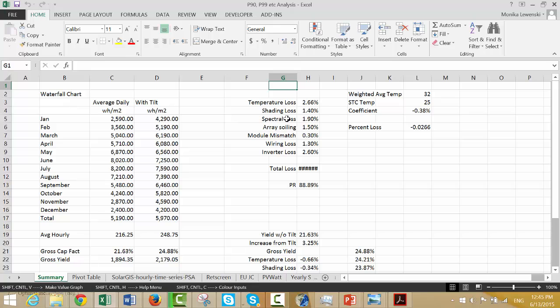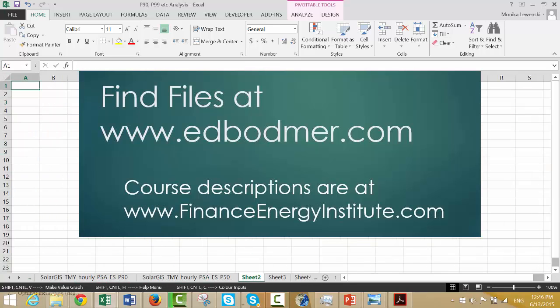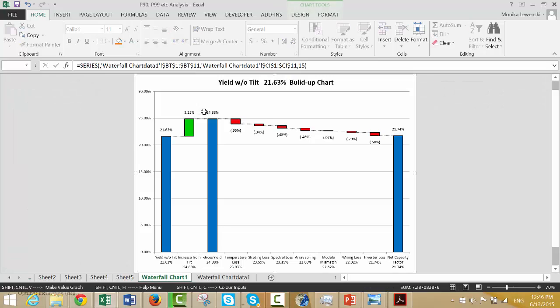So let's say it's 35. And let's say, where's the soiling? Let's say that the soiling is 2%. I think it put it in the back of the whole sheet, didn't it? And put some data, and so it changed the losses, and then we get a different number.